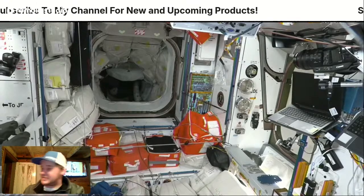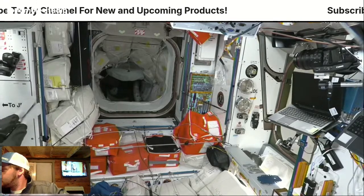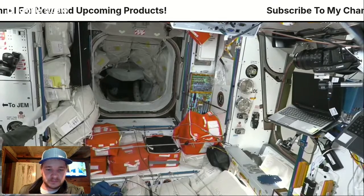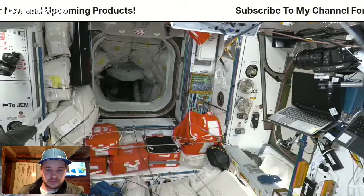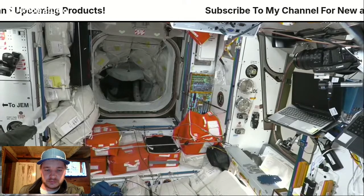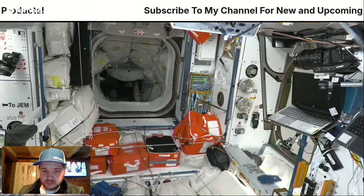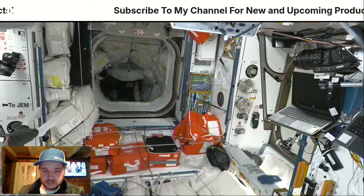Dragon on the Big Loop. Go ahead for Dragon on the Big Loop. Hey, can you open your hatch window cover? Stand by. Give us about two to three minutes. Okay.